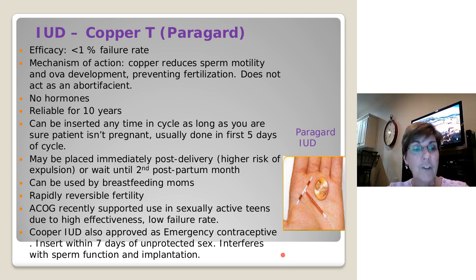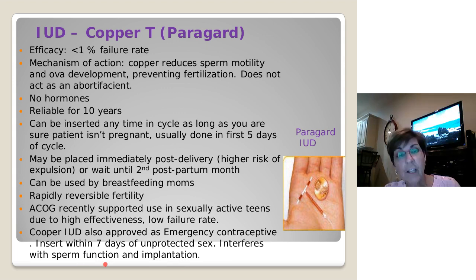If you have an intrauterine pregnancy and you put this in, I mean, you wouldn't do that. You wouldn't do it as a method of abortion. But you can use it as a method of emergency contraception because it interferes with the sperm function and with the implantation.